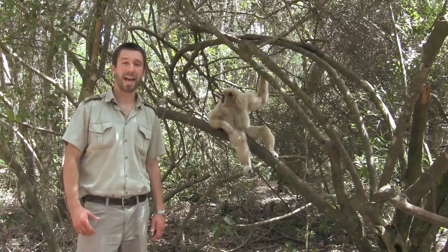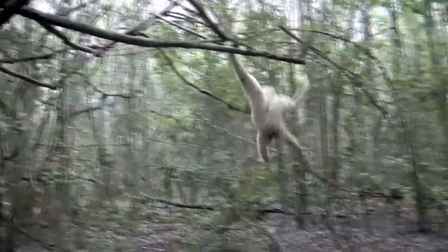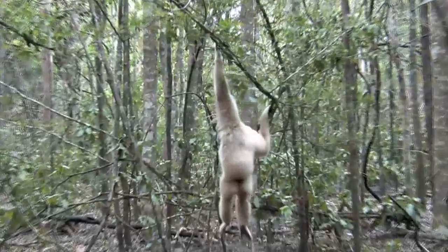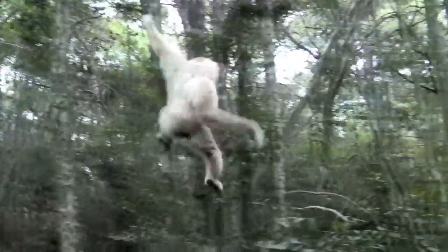Now this is our gibbon Atlas. He's a white-handed gibbon from Southeast Asia. Now what's cool about him is how he moves through the trees. When monkeys climb on top of the branches, he doesn't. He swings underneath them. Just like us, he has a collarbone and a ball and socket joint, which allows him to move up to 30 kilometers an hour through the trees.